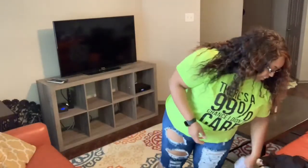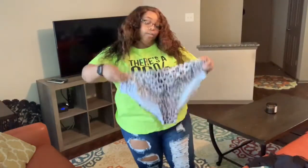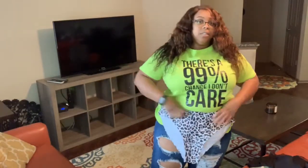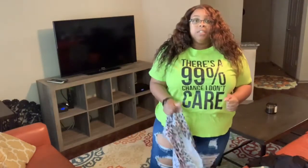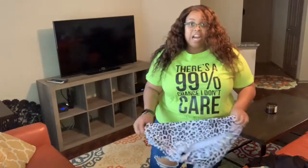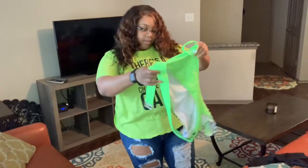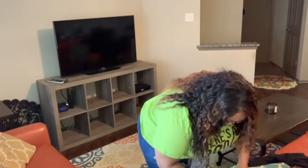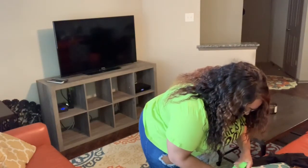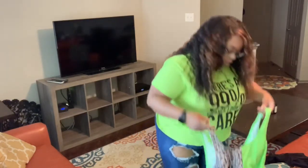And I also got this swimsuit. It's so cute to me. And I know I could have got this in a 2X as well. These are the bottoms. It fits, but I like my swimsuit snug to where if I go underwater, I know they're not going anywhere. And this is the top. Also got it because neon and leopard were hot. I don't know if leopard is gonna go into the summer, but I definitely know neon is.